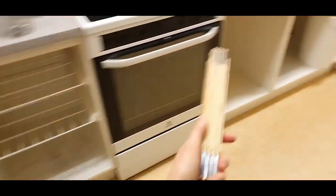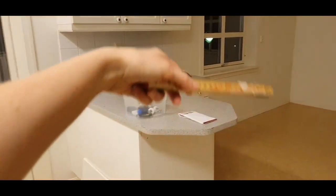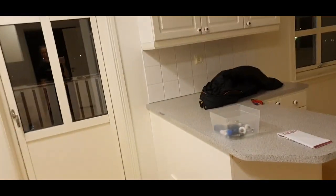Obviously some doors are gonna get here. Here one of those shelves are gonna be. So I think this is really cute, and I really like this little bar or something, or whatever you want to call it. I think it's cute. They have a dishwasher, cabinets, drawers.